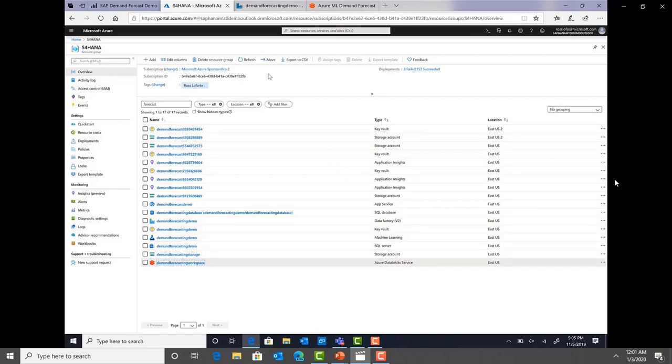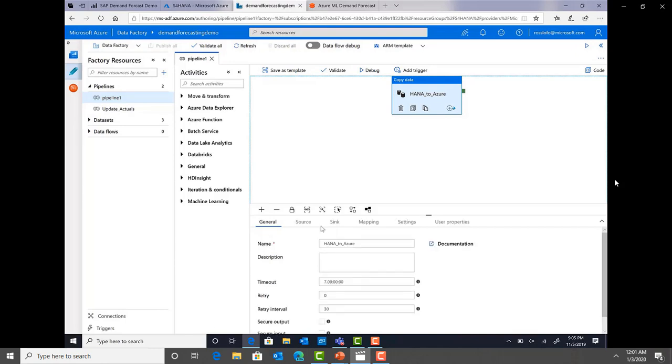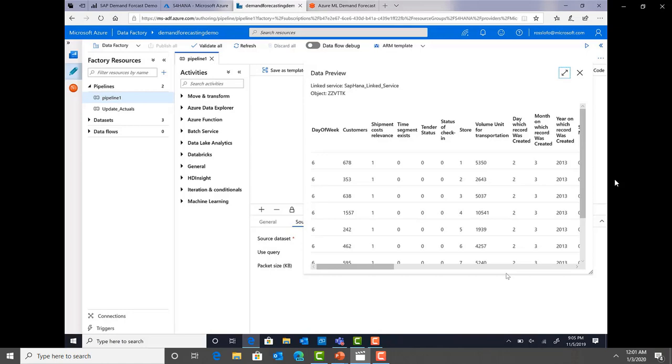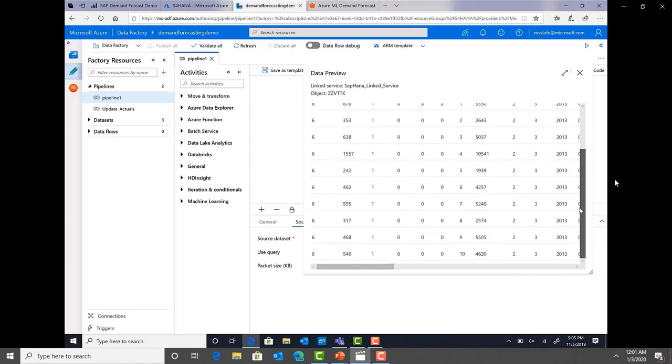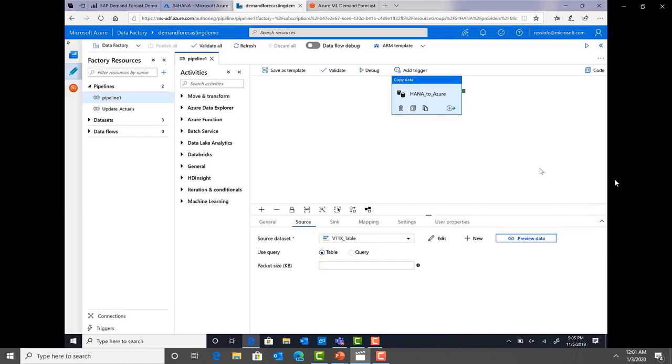And so let's go into my Azure Data Factory, and you can see there's a copy command. Click on that. You could look at the source, and the source is the SAP table. And I could do a preview of the data so you can see what data I'm pulling. And this is the data that's coming from S4 HANA. And then I am going to pull the data into a file, and the data lands into an Azure Data Lake.